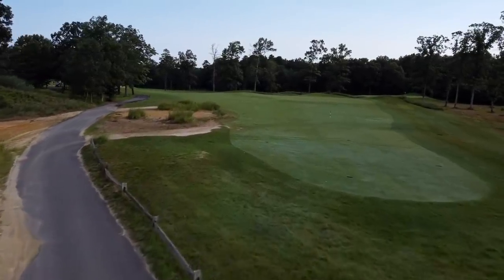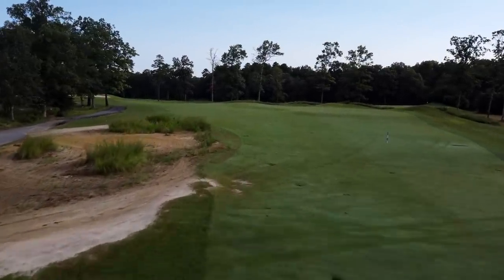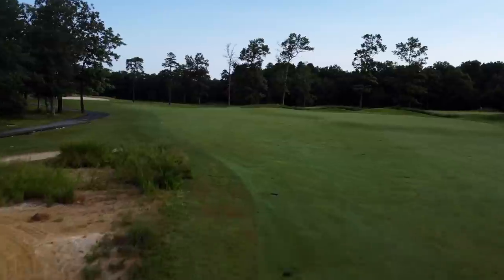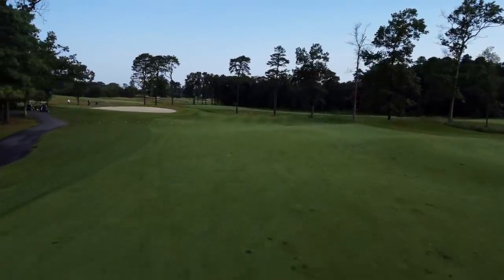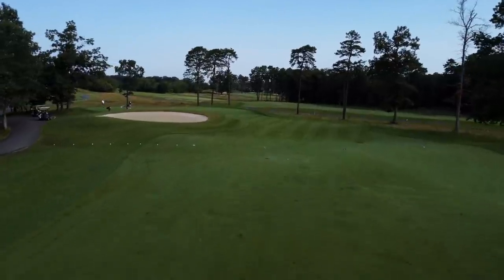But this course, it continues to challenge us. You've got to be able to move the ball in both directions, really, because we've had tee shots that work right, and now we've got a tee shot that works left. So it really depends on how aggressive you want to get on this left side, trying to cut some of that waste area and that tree line off.